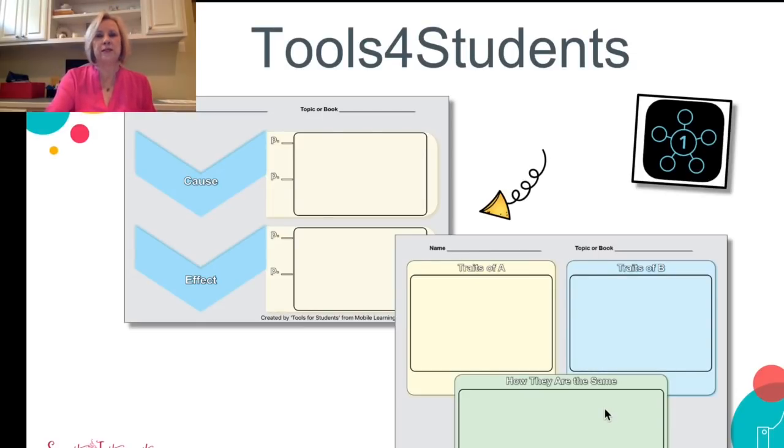Tools for Students is a favorite of mine because it costs $1 and you get 25 different graphic organizers. So teachers can select what graphic organizers they want their students to use during the project. Plus, they can save them as a PNG format, PDF, save them on like Dropbox, or they can email them to their teacher.